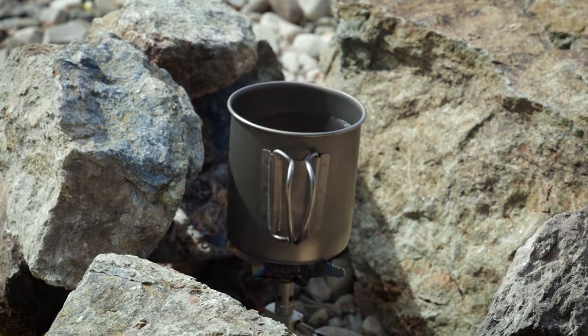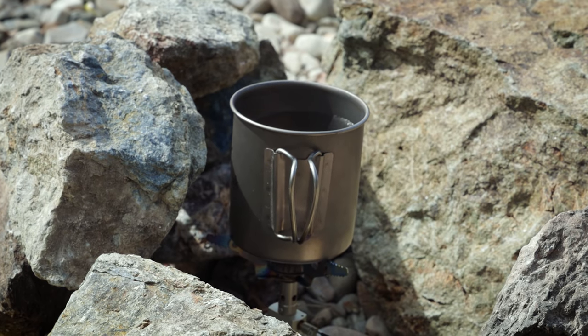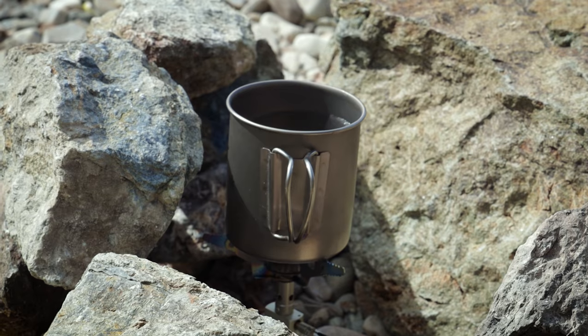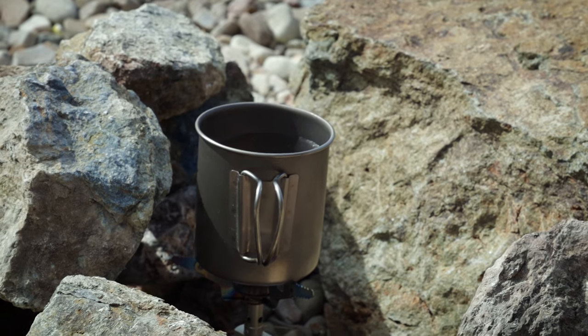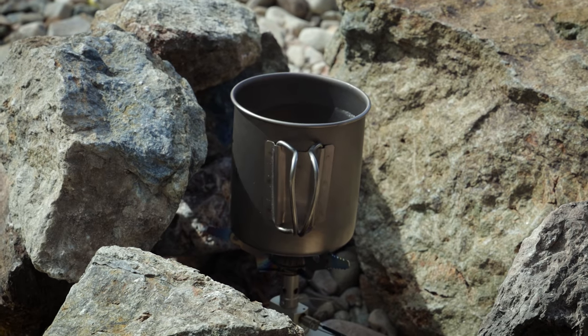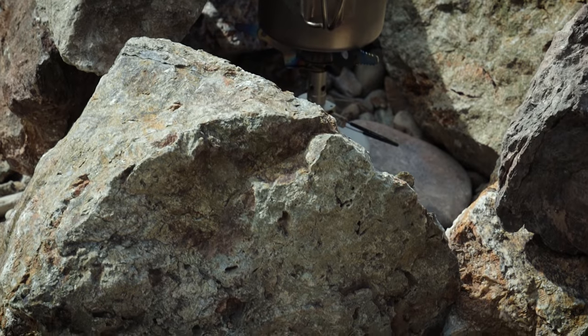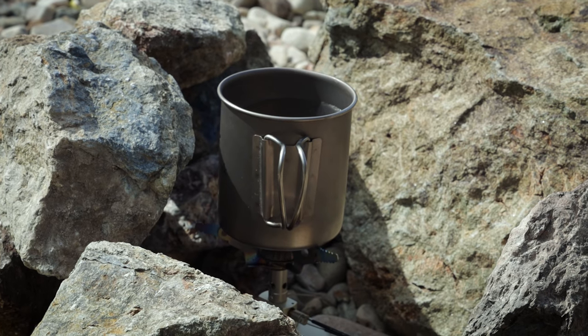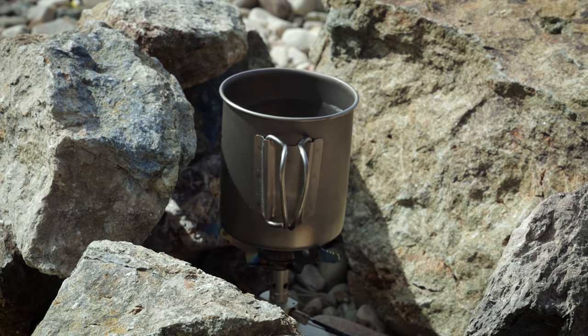So yeah, just happy to be here. Went ahead and fired up the stove here. I'm gonna make some soup. Ostentatious tortilla soup from Packet Gourmet. It's gonna be pretty good. Had to build a little bit of a windbreak over here because it's getting kind of windy. But yeah, looking forward to having this meal.